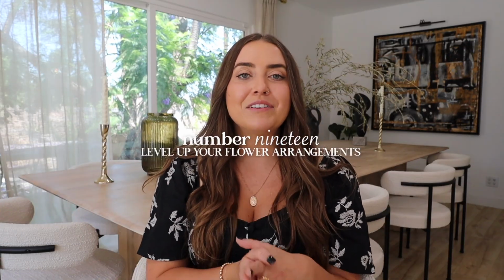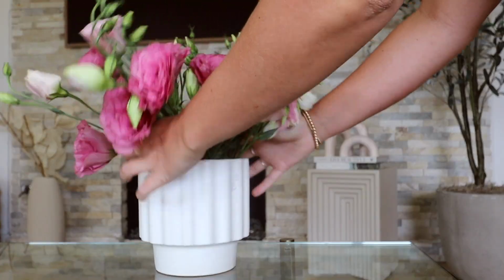Number 19 is leveling up your flower arrangements. Just look up a little tutorial. All you need are a few tools, whether you're doing a tape grid on your vase or getting a flower frog. This is something I'm really trying to develop some more skills with myself. So while you can't go wrong with typical symmetrical arrangements in a little glass vase, I've been very inspired lately by these asymmetrical, garden, whimsical inspired arrangements. Stay tuned, we'll see if I master that.